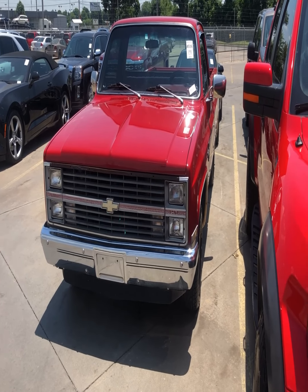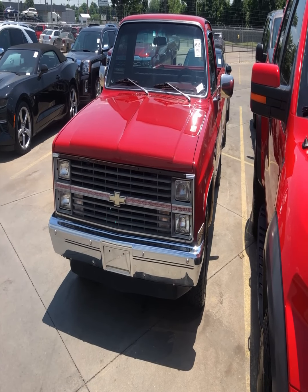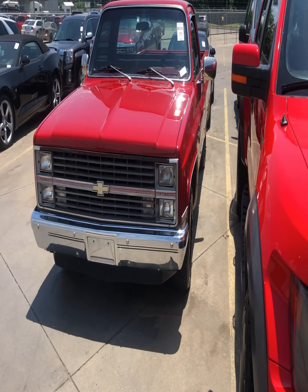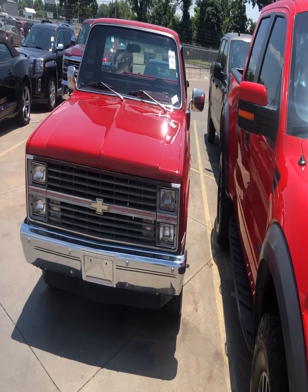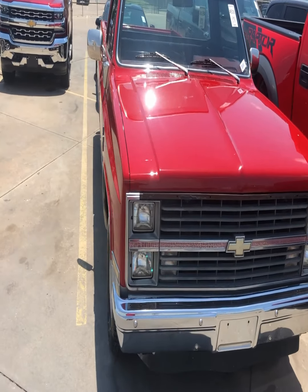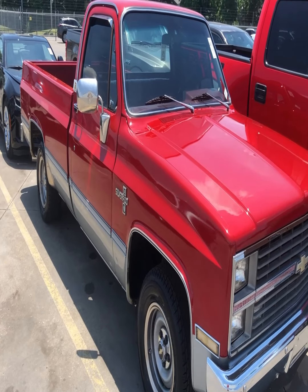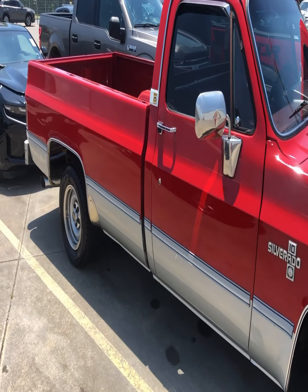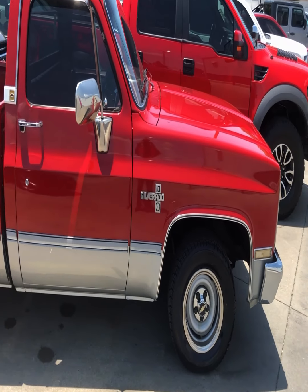Okay, this is for all the truck guys out there. 1983 Chevy Silverado. And yeah, I think it's just about as slick as it appears. It says 22,000 miles. I'm sure it's 122,000 miles. It's probably rolled over. This will not go cheap. This is going to cost somebody.